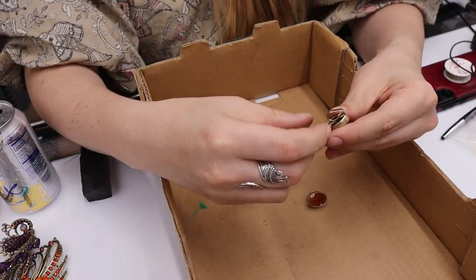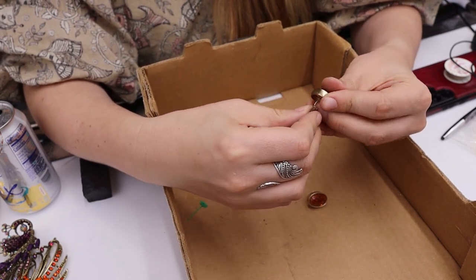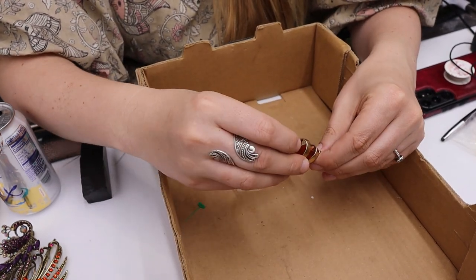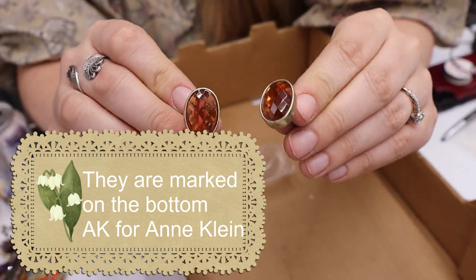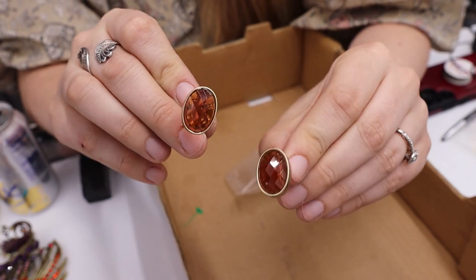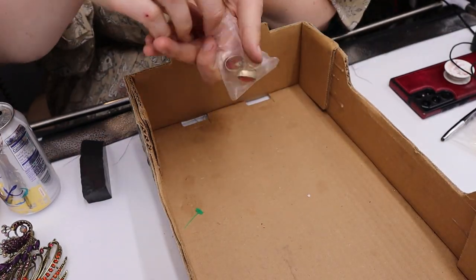Oh, these are open back again. Lovely. They are not marked, but are they glass? No, they're not, but look at how beautiful they are. Those are beautiful. Lovely. I love these. These are a definite yes.